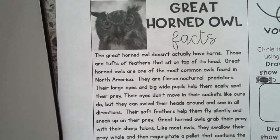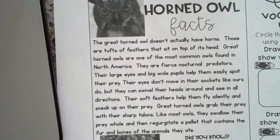Hey, first grade campers. Today we are going to learn a little bit more about an animal you might see if you're out camping called the great horned owl. We're going to read this fact sheet and then do a close reading activity where we're going to read it and reread it, answer some comprehension questions, and think about vocabulary. So, like always, I like to think about what I already know about great horned owls. Why don't you think about what you already know about them too?